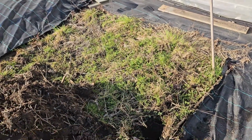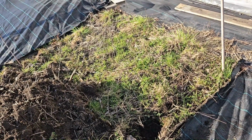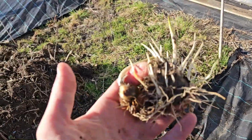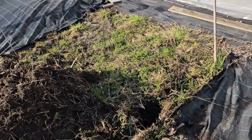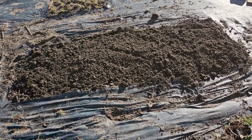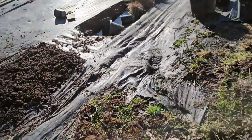Alright, next order of business, which I might not get totally done today: this is the old bed where I had common camas planted. I'm going to carefully dig this out and move these bulbs into the new section where I just dumped more soil and topped it off. As you can see, it got overwhelmed with weeds this year. I've got a better plan: a fresh bed of soil with mulch over it, so I shouldn't have to deal with weeds in the future, and it makes it a little easier to maintain.